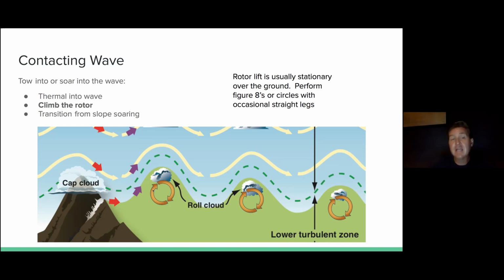And if we can connect with that rotor, we might be able to climb kind of in that same way into the wave, but that can be really, really tough. Keep in mind too that the rotor is typically stationary over the ground. It might be relatively small. So we want to perform just small circle eights with occasional straight legs in the front of that rotor and be able to not fly into the back of it.